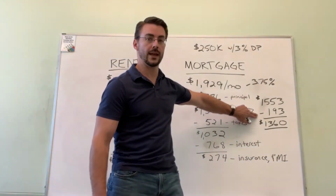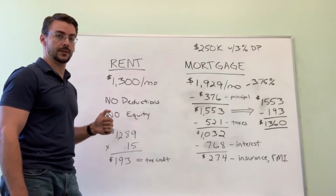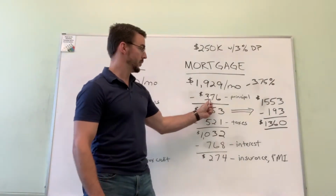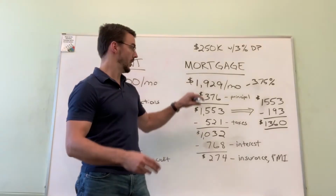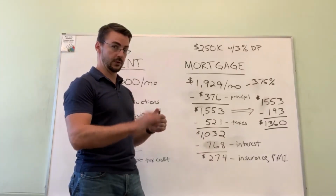1553 minus 193 gets you 1360. 1360 compared to 1300 a month. Now, that's very close. Two more things to consider. This principal amount is going to go up over time. So you're actually going to gain off of this payment more and more as time goes on. Your taxes will probably go up a little bit too, but your interest will not. Your interest is going to go down.